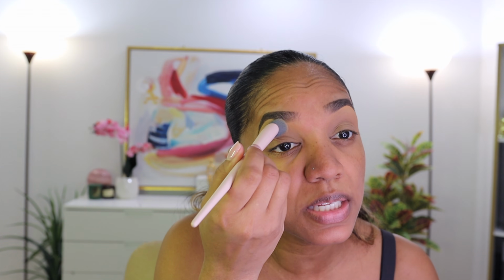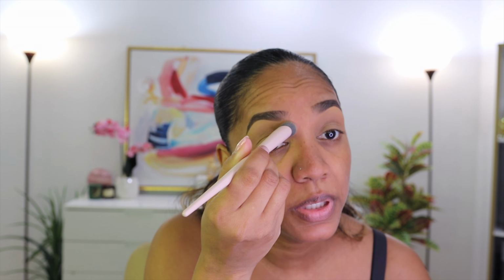So this is a very mattifying primer. Did I purchase this or was it sent to me? So One Size actually sent me a PR package, just one, well maybe two. They sent me just one. So they sent me their new shades of the loose powder. They never sent me anything after that, and I never spoke about it because I was sick and wasn't filming.